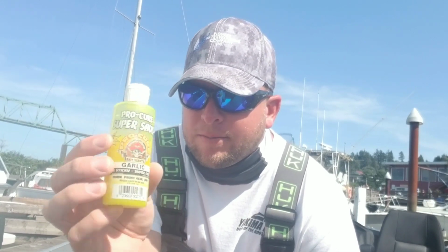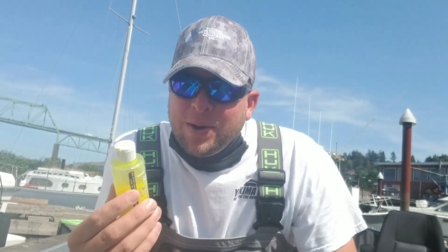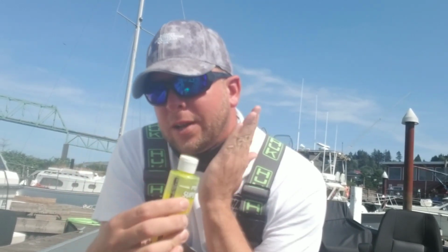I'm using the Procure Super Sauce, the garlic. It's really easy to find because it's so bright yellow. But man, I'll tell you what, I'm getting made fun of by other guides down here because I'm getting phone calls. Man, your boat stinks. Yeah, it does, but guess what? What I've been doing is opening up the gill plate on the anchovy and tucking a little bit of this inside the gill plate, closing it down. It pushes up inside the gills, and then when it's spinning, it's slowly leaching out.